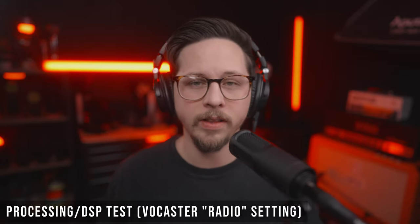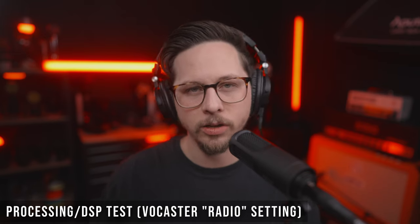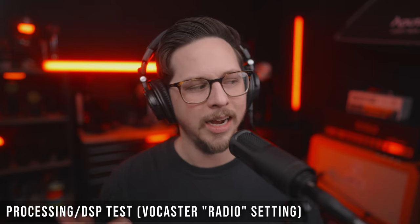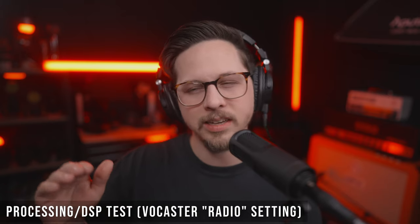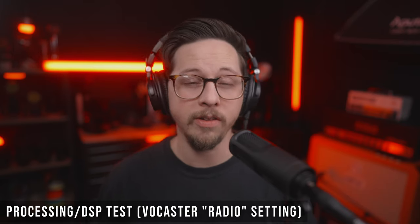Now since I'm using the Focusrite Vocaster 1 and it has built-in DSP, instead of using really expensive plugins and doing a post-processing test, I'm just going to enable the radio setting. Here's how it sounds with the radio setting on the Vocaster 1. Once again, set at 50% gain. It looks like the radio setting has the compression turned mostly the way up, as well as a little bit of a bass boost, a slight mid drop, and then just a little bit of treble. So here's how this sounds with a little bit of DSP on with the Vocaster 1.